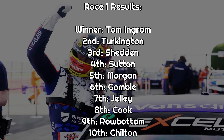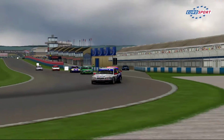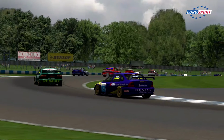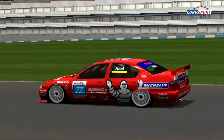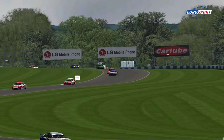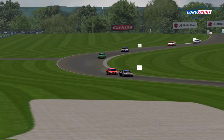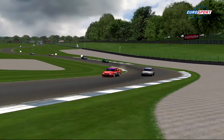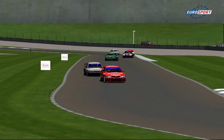Now we move on to race 2, and Ben, I believe this one is all yours. Yeah, race 2. Great start by Ingram, and it was a really bad start by Turkington, surprisingly, really. And he dropped down to last, having all of it to do throughout the race. George Gamble was going for it again, who managed to just go straight past Shedden to take 2nd on the first lap, mind you, with Morgan nearly pouncing on the Toyota too.